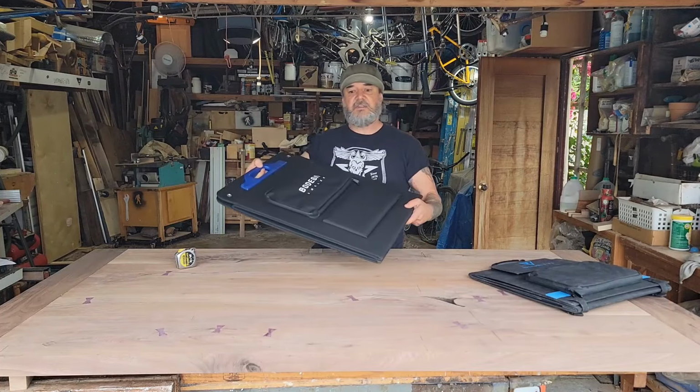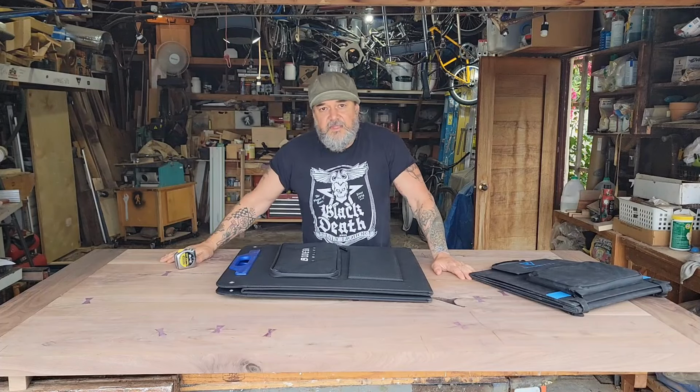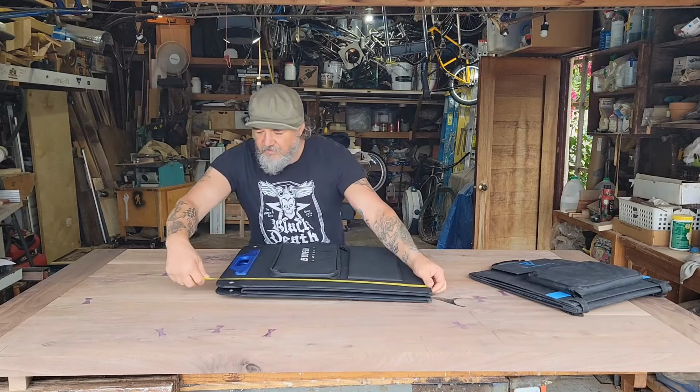You need to see this. What's the word I'm looking for? A size comparison, so you know what you're buying. Because when you see them online, a lot of times there'll just be a picture of it with a white background, with nothing there for size comparison. A lot of people don't understand dimensions.